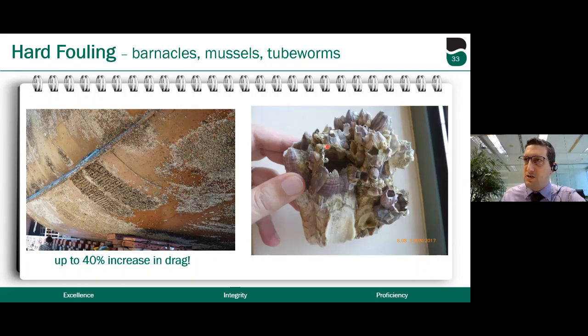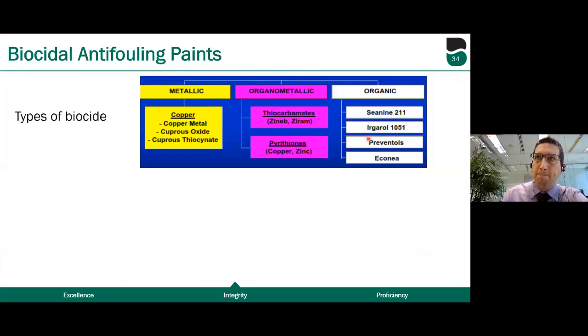You can see this is one of the pictures I took of a colony of barnacles which grew on the hull of one of the vessels I inspected. So they can grow, they become pretty large. That's why the drag and the resistance in water can increase so much. So we don't want this to happen, and that's why we use antifouling paints.